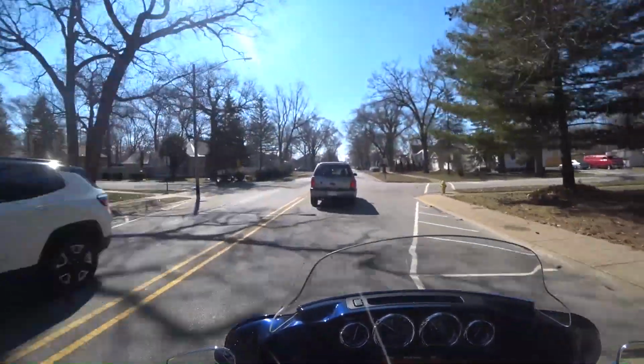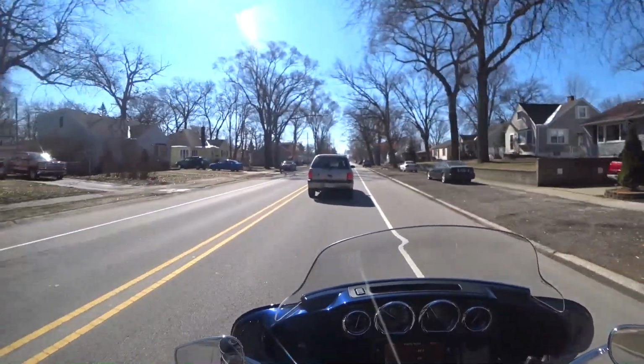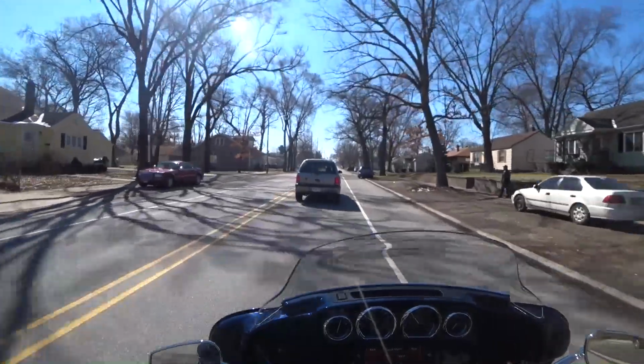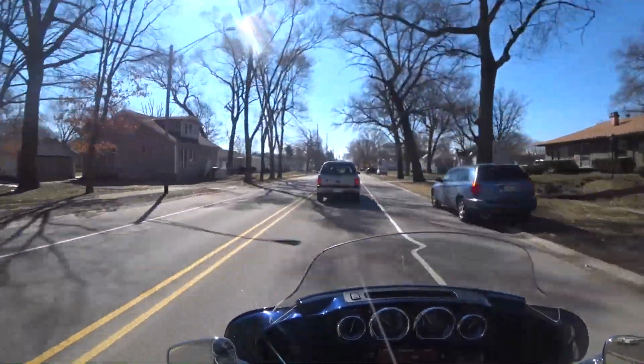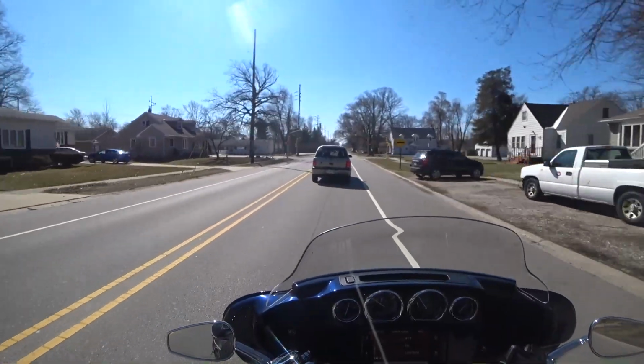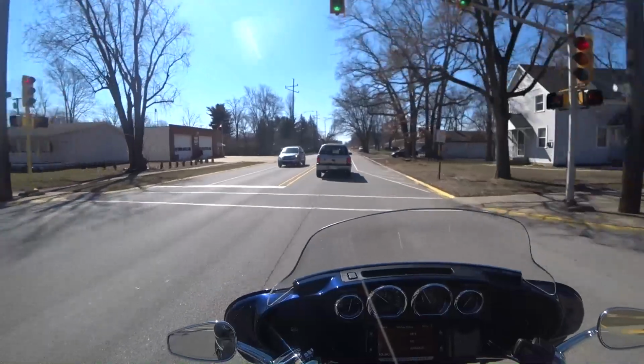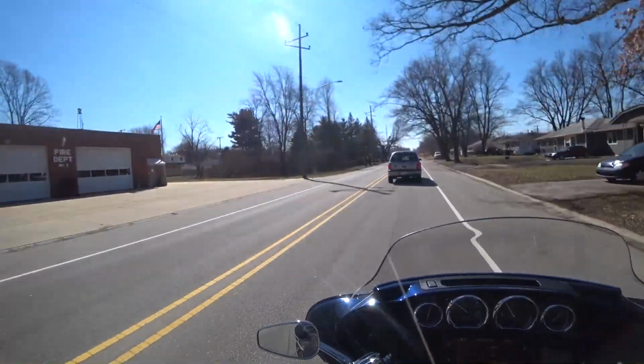Anyway, so I was just blown away with everything on this bike. The fit and finish, the suspension, and of course the engine. It's just out of this world awesome. I'm very pleased with this purchase.